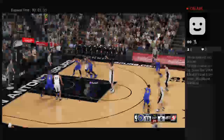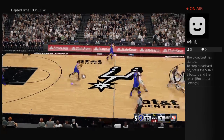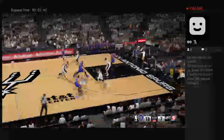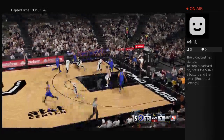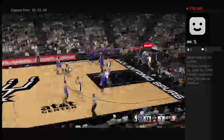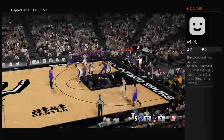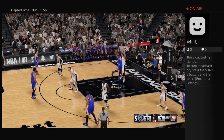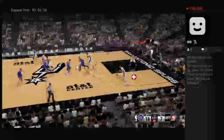Great job of screening there. Nice job to take it to the rim and get the finish. Just over 2.5 minutes played here so far in the first quarter. Thompson in the corner. It's Durant on the wing. Here's Cousins. The shot misses. And San Antonio will go the other way with it.